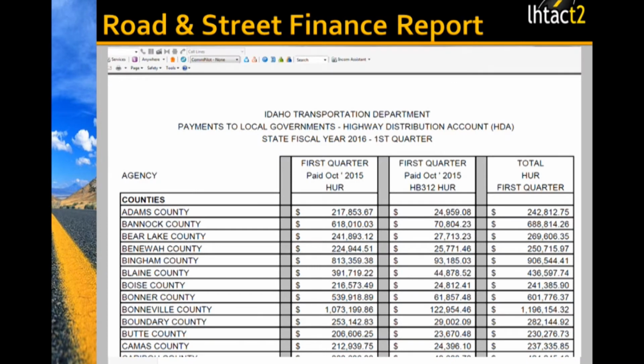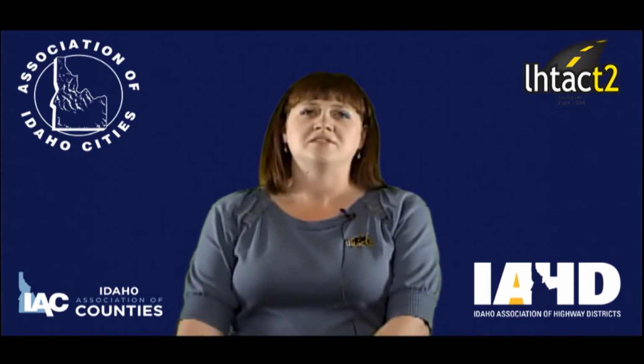On this spreadsheet, it shows how much you receive from the highway user revenue along with the House Bill 312 portion. It's important to make sure you track those amounts separately since you will be required to report on the House Bill 312 highway user revenue that you receive. So again, you can go to ITD's website, or on your check warrant or your deposit, it was broken out in the 2 separate amounts, so you can track them as 2 separate amounts you've received.